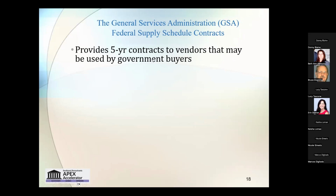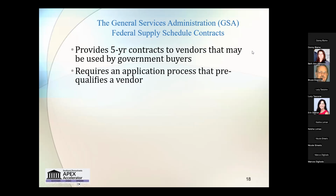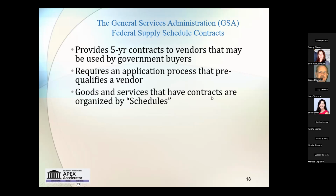It's used by any federal government buyers, and some states use these contracts also. So it's one of those 5-year contracts, and it is an IDIQ kind of contract. So any federal government agency, if they want something and there is a contract out there for that particular thing on the federal supply schedule, they can buy it directly off of those contracts. It requires an application process that pre-qualifies you as a vendor.